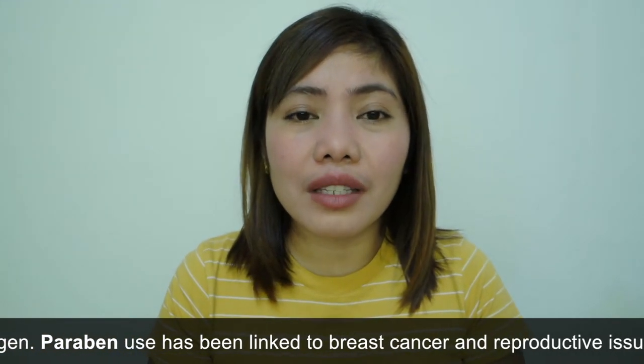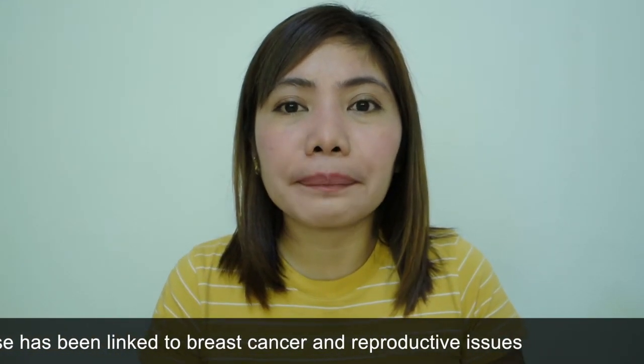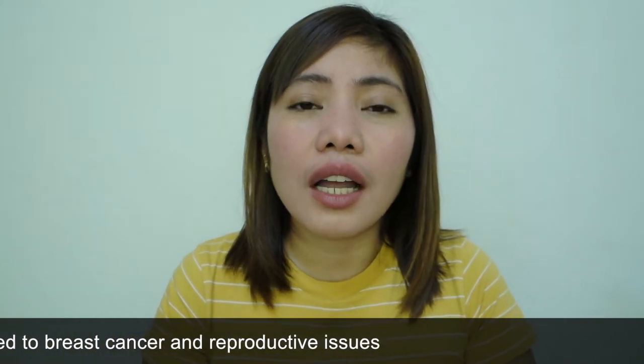So there's some studies na rin na nagpapakita na nagiging factor din siya na kung bakit nagkakaroon tayo or nagkaka-start ng mga cancer cells sa katawan. Well, kung makikita nyo sa mga cosmetics, karamihan nilalagay nila doon paraben free kasi hindi talaga siya okay sa skin.